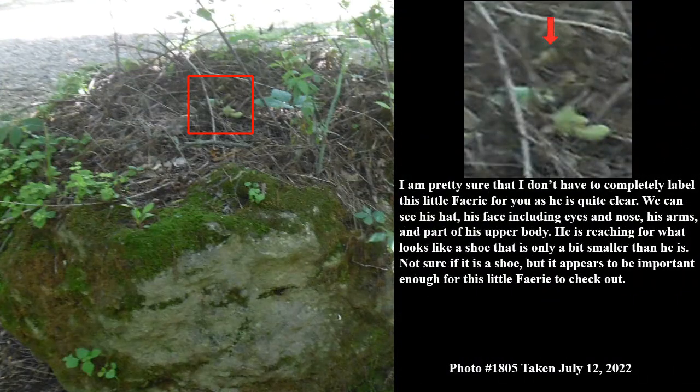I am pretty sure that I don't have to completely label this little fairy for you, as he is quite clear. We can see his hat, his face, including eyes and nose, his arms, and part of his upper body. He is reaching for what looks like a shoe that is only a bit smaller than he is. Not sure if it is a shoe, but it appears to be important enough for this little fairy to check out.